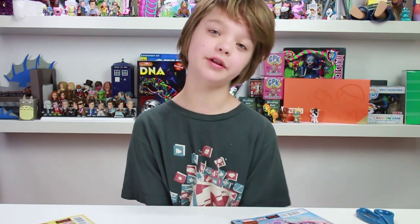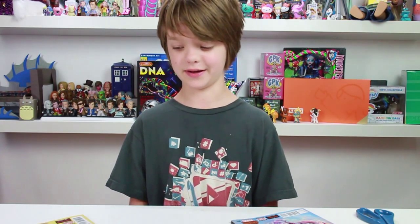So both of these were really, really good, and I highly recommend them. They're both really beautiful comic books, and they both have a really good storyline, so definitely check them out.